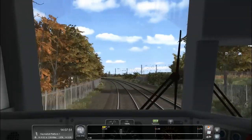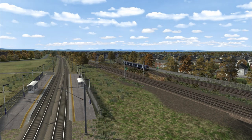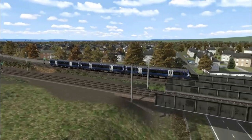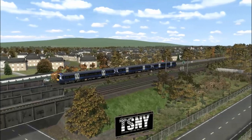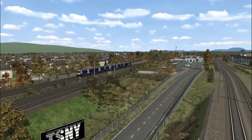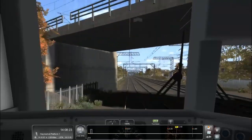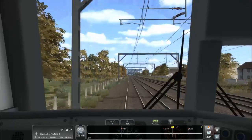We now approach Saughton Junction, where we join the North Clyde line from Glasgow and pass the site of the closed station of Saughton, which is now Saughton Tram Stop, part of the Edinburgh Tram Network. The Edinburgh Tram Network passes overhead and runs alongside our line as far as Haymarket.